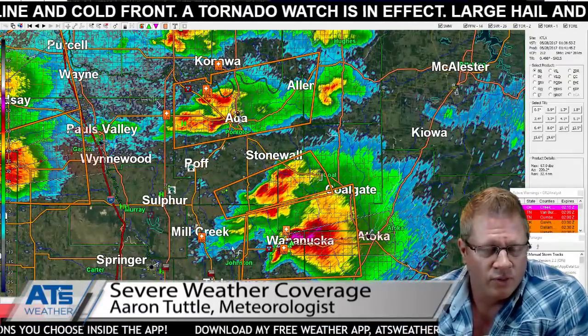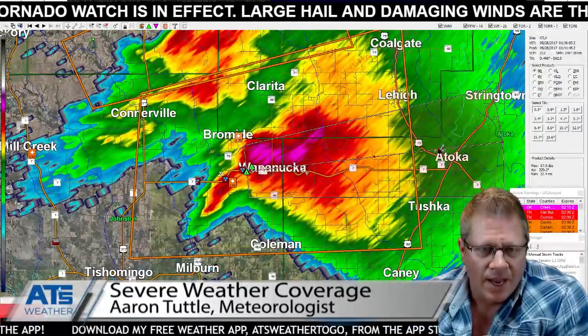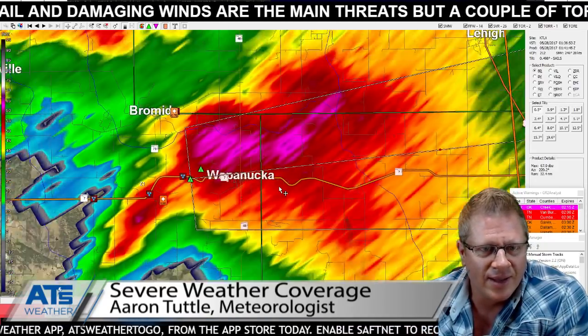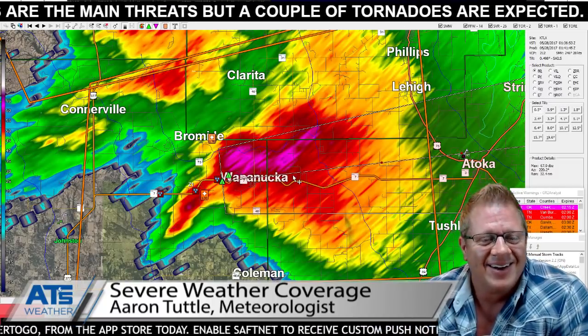I remember that at one point there was a tornado warning on this one way down here, but no tornado warning for it. So I'm going to butcher this name again, Wapanucka. I know you guys helped correct me last time, but I've slept since then and I didn't write it down. So that's the way the town sounds to me. My apologies for the mispronunciation.